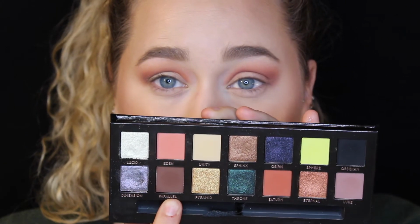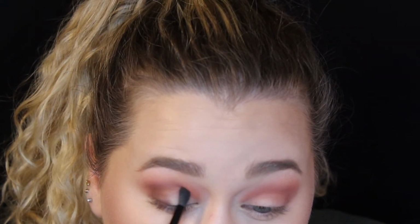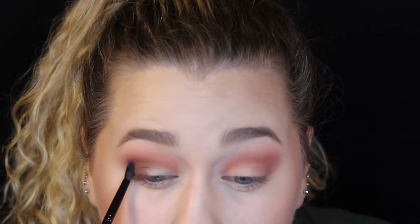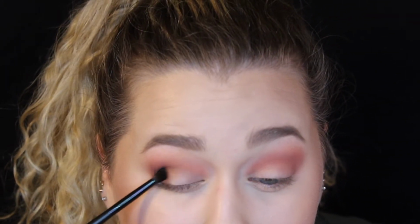Now taking Parallel from the ABH palette, which is a really nice dark brown shade, I'm just going to concentrate this on the outer corner of my eye and in the lower portion of my crease. This is super pigmented like a lot of her shades are, blends really nicely as well. I did pack on the color a little bit just to make sure I got nice full opacity.